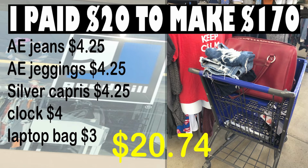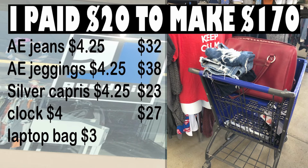To recap, I spent $20.74 in this Thrift With Me at Goodwill haul. I purchased 3 pairs of jeans for $4.25 each, a clock for $4, and a laptop bag for $3. I sold the American Eagle mom jeans for $32, the American Eagle jeggings for $38. Do you guys also look out for American Eagle jeans and jeggings? If not, perhaps you should be. I sold a pair of silver jeans capri denim for $23 and a lacrosse projection alarm clock for $27.